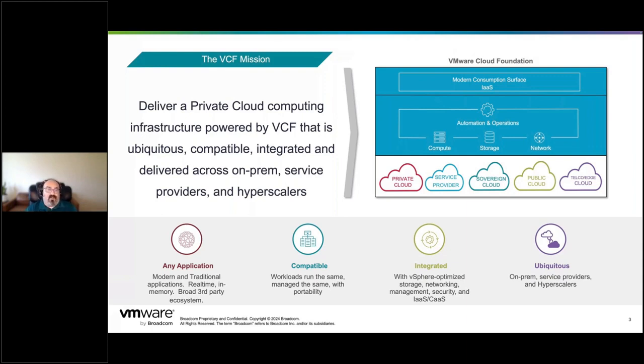That's been a big part of the feedback from our customers: I want everything to work together. I want this tool to talk to this tool, and now we have this opportunity as the VCF division within Broadcom to bring these things together in a very compatible and integrated way, and really bring that IaaS forward, bringing these services, containers as a service and things like that.